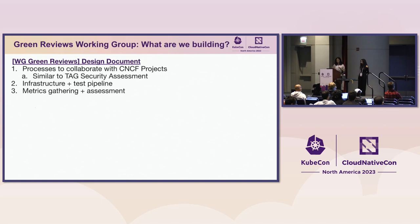So what else are we doing? We're building on infrastructure that is donated that I'll go into more depth in a second, and test pipeline and metrics gathering and assessment. So there's quite a lot, and we really want to invite you to learn and contribute if you'd like to.